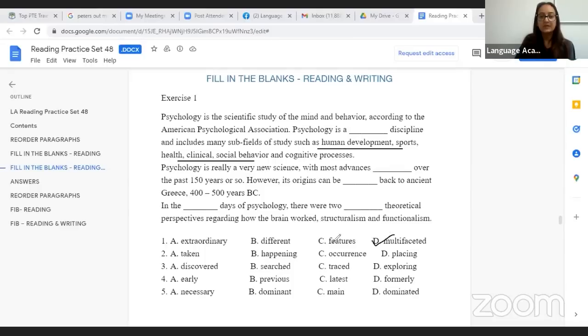Features is not an adjective, it's a noun. We needed what kind of discipline it is. Different discipline doesn't make sense. They are not elaborating on why it is different. And extraordinary is more used to praise something, like extraordinary performance or excellent performance. So we are not praising psychology, rather we are giving some crucial information about psychology.